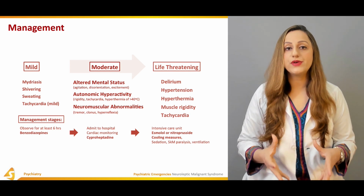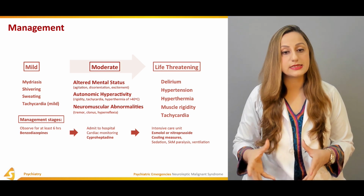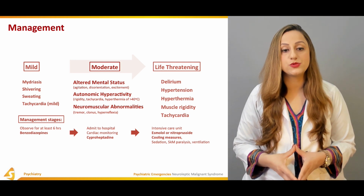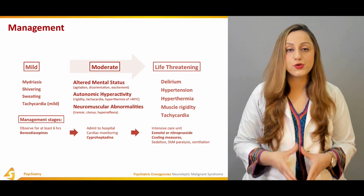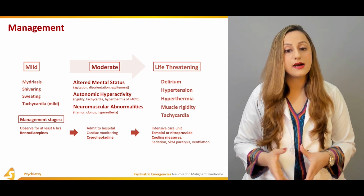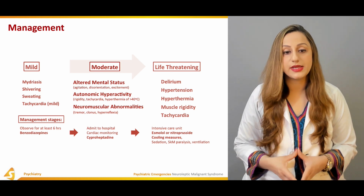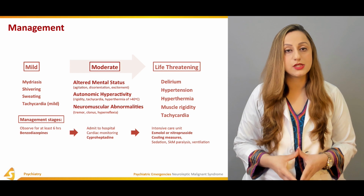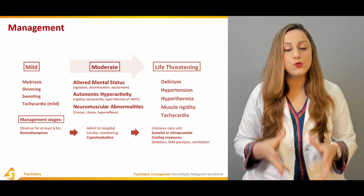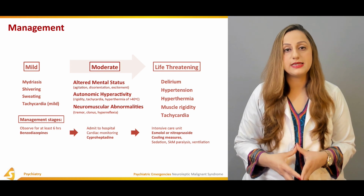Then we have a moderate kind of severity, which is basically characterized by an altered mental status, including agitation, disorientation, and excitement. Then we can also observe autonomic hyperactivity, which is characterized by rigidity, tachycardia, and hyperthermia, that is, temperatures of more than 40 degrees centigrade. Neuromuscular abnormalities are observed, including tremors, clonus, and hyperreflexia. So this is a group of clinical signs and symptoms that indicates that the severity of the disease is of a moderate level.